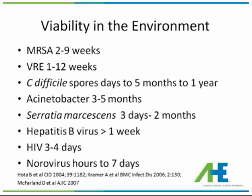Serratia, maybe 2 months. The hepatitis B virus, that's something everybody worries a lot about, can survive up to a week. HIV, 3 to 4 days. Norovirus, a huge problem, especially in long-term care facilities and cruise ships, if you like to go on a cruise. Norovirus can survive up to days on surfaces. Again, the environment in which we live and work is much more problematic than it has been in the past.